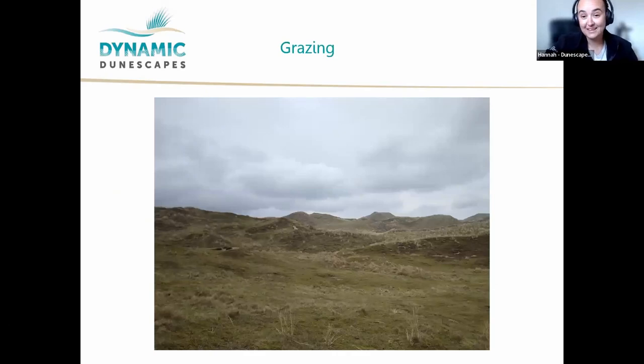And this is what it looks like when you have the rabbits. So going back to the grazing now, this is what it looks like when there is a large rabbit population keeping the grass short. So what you can see here, get my pointer again, all of this here hasn't been mown. That's rabbit activity, all this area.